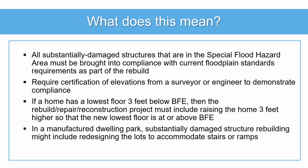So really, what does this all mean? There's lots of legal jargon that we dove through there. Essentially what that means is all substantially damaged structures have to be brought into compliance with whatever the current floodplain regulations are in order to be able to rebuild. So what that means is a surveyor or engineer, depending on where you're at, needs to look at the elevations of the pre-damaged building or the foundation, if that's all that's left, and make sure that what is being proposed to be rebuilt is elevated to the base flood elevation or to the freeboard standard.